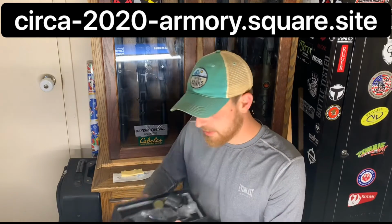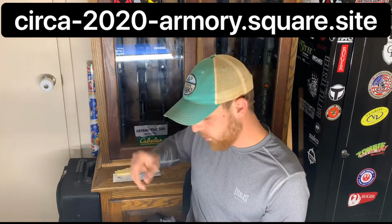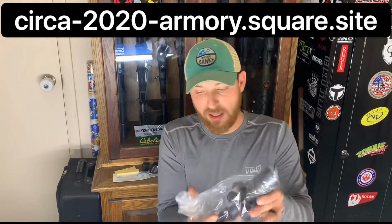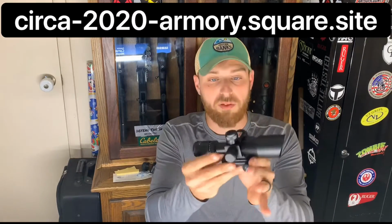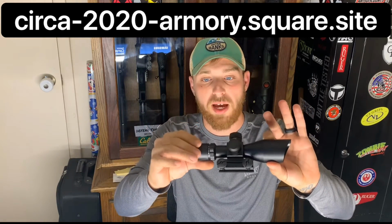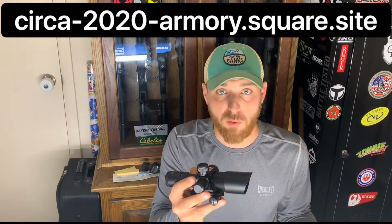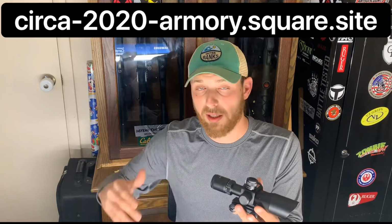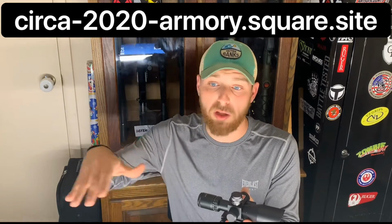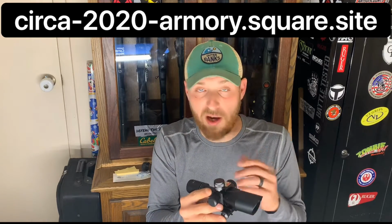So we're gonna open this box. This is a 2.5 to 10 by 40. You get your normal owner's manual, couple tools, lens caps, and then we got the sight. So right off the bat here, you can tell it's your very typical variable optic, 2.5 to 10. I think 2.5 to 10 is fantastic for semi-automatic platforms. 10 power is usually good enough to get a couple hundred yards out and be really good at that distance. And 2.5 is good enough that you're not losing a lot of sight picture up close. This also has a lighted reticle, red and green, 5 brightness levels for each.